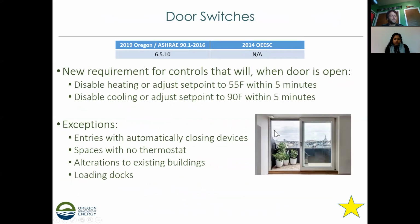So this is an item that could be potentially applicable to some of the multifamily spaces. There's a new requirement in the ASHRAE code for door switches to disable the HVAC system when the door's open. So this could apply to a patio door, a residential patio door, where if the door's open, to disable the heating or adjust the set point to 55 degrees within 5 minutes, or to disable the cooling or adjust that set point within 5 minutes. So potentially applicable to a patio door or a deck door type space.